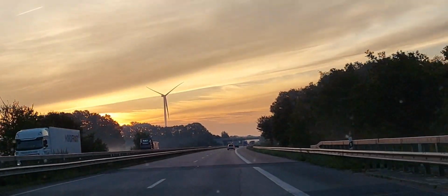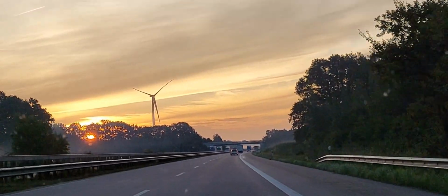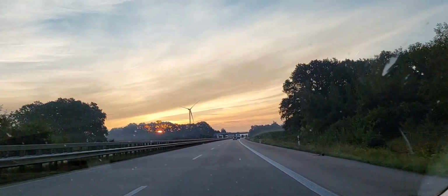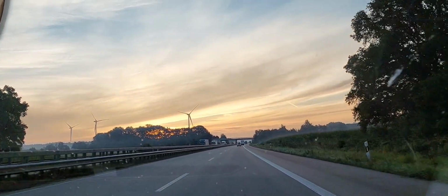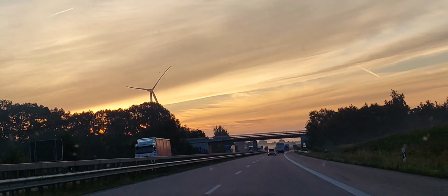So we leave early from the Netherlands. It's actually like 5 a.m. in the morning. As you can see, the sun is just almost rising. So it's a very beautiful view.